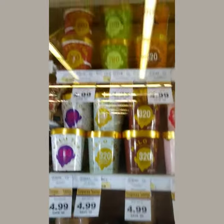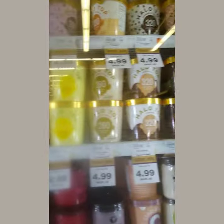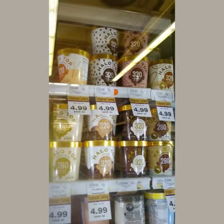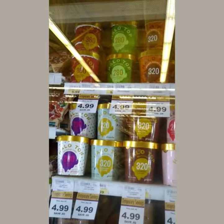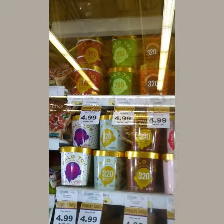I am a big fan of the Halo Top. It is one of those foods that you do need to check because not all flavors are gluten-free, but they're low carb, high protein, low calorie, and you can actually sit and eat an entire pint and not want to kill yourself afterwards because you shouldn't have done it. So anyway, that's a good brand.